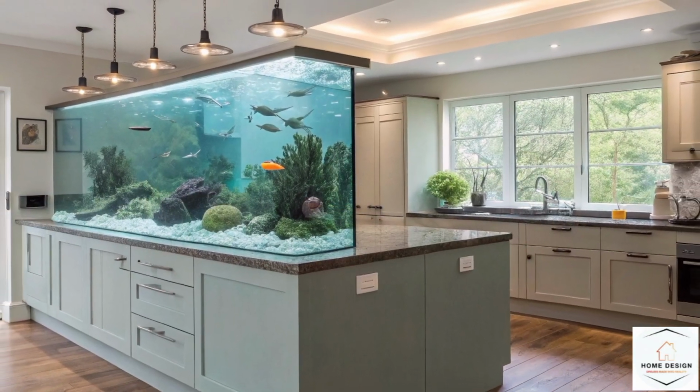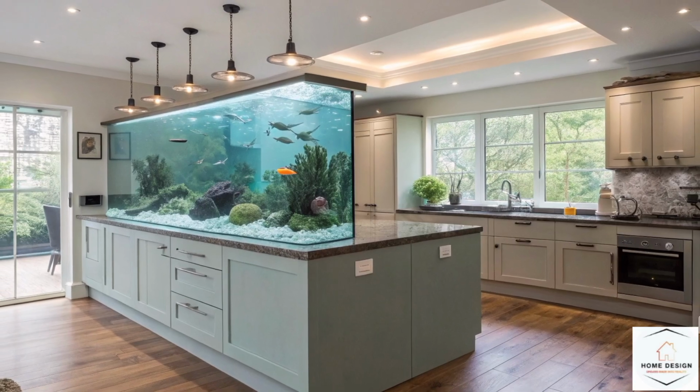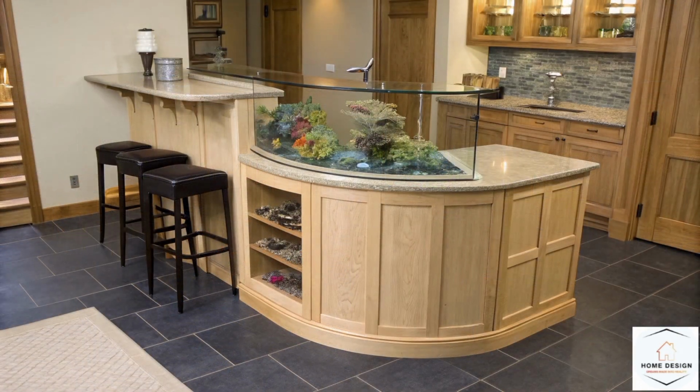Just picture your next dinner party. Friends gathering around, enjoying drinks while watching fish glide below a glass surface. That's not just a kitchen, that's an experience.